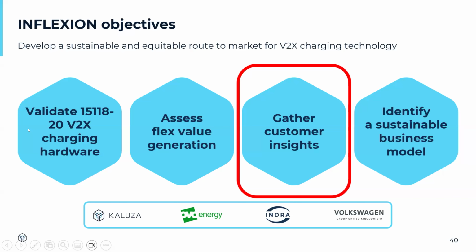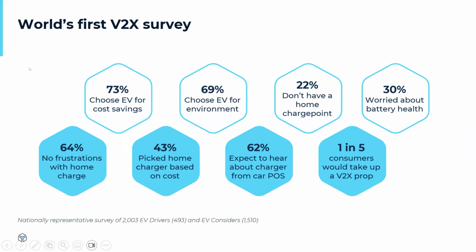So we'll go to the next slide. And we found that there was a diversity of reasons that people were picking an EV. A lot of them, again, like the top right, were concerned about battery health. A lot of them were concerned about cost, but the bottom right one is the one that I'm most concerned about, which is that only 20% of them said they were interested in a V2X proposition.